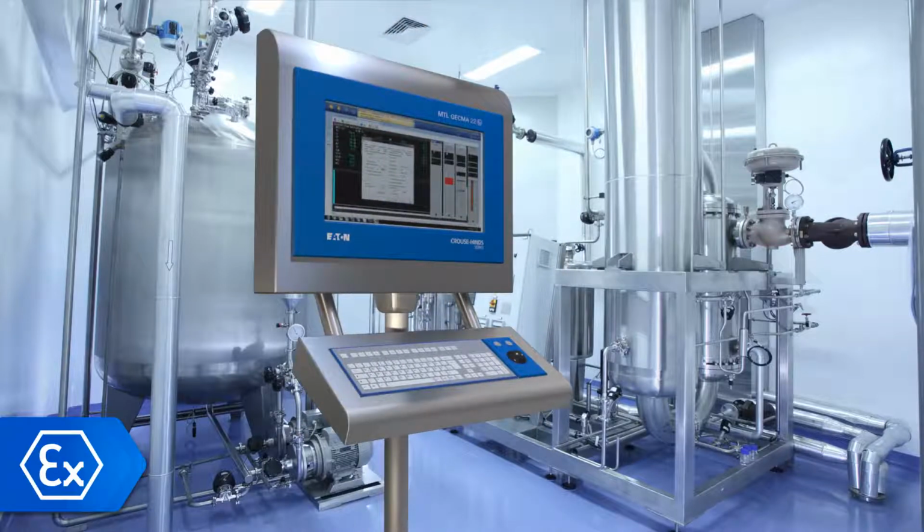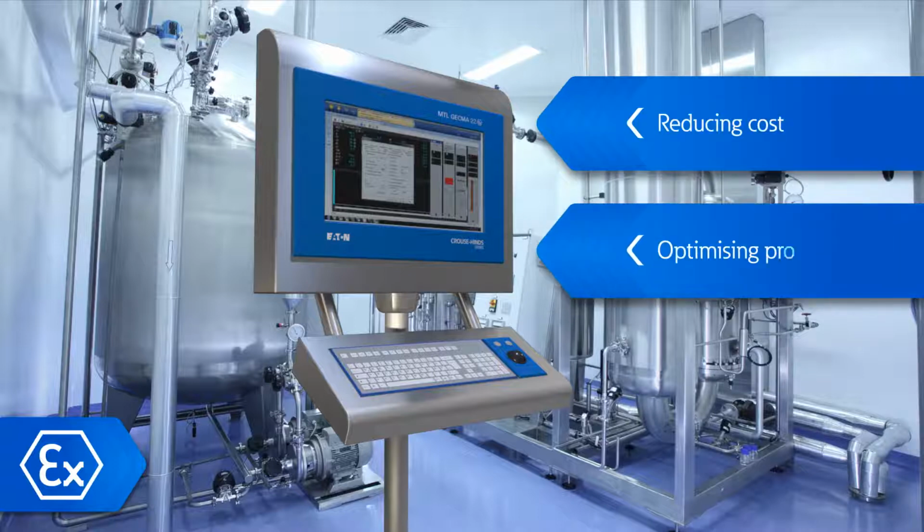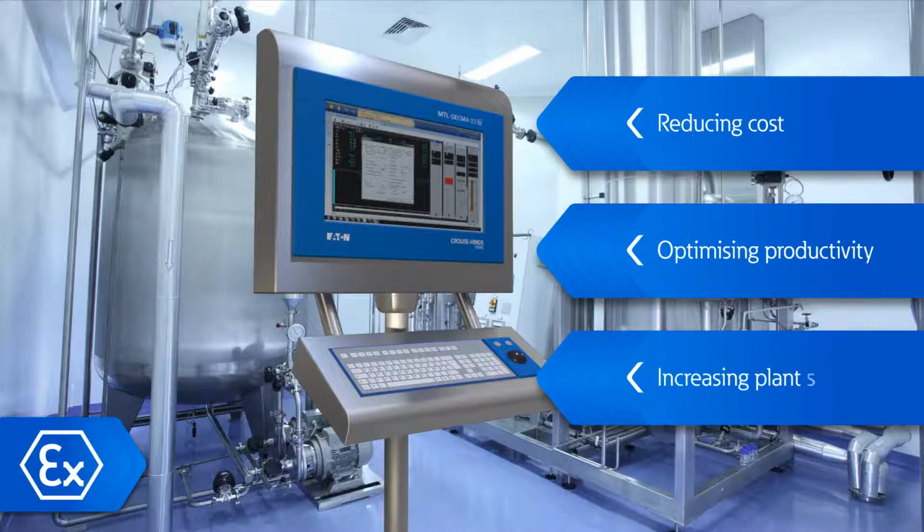Offering the same exceptional reliability you expect from all MTL GECMA products, the new range has improved features, a modular design, and is built with the highest quality standardized and certified components to reduce costs, optimize productivity, and increase plant safety. Should your application or requirements change, the modularity of the MTL GECMA workstation range offers you the flexibility to upgrade from a remote terminal to a thin client at a later date.